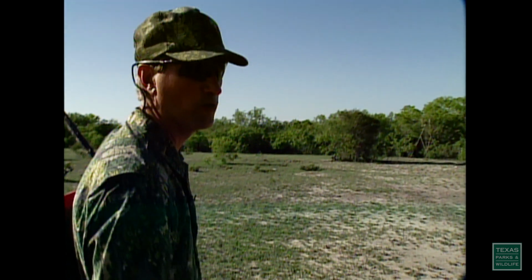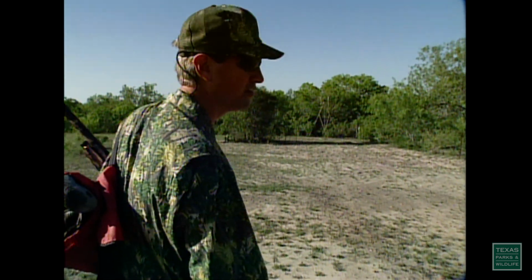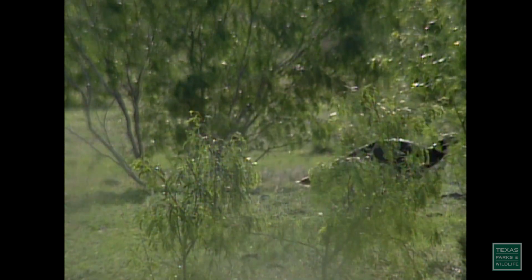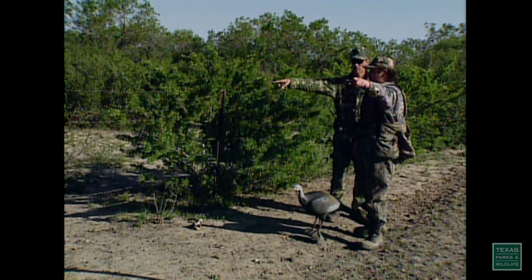We know where the roosts are, we know where they come off, we know where they like to run. Sometimes during the day, we can go find the turkey on this piece of property just by knowing the time of the day and where they normally are. We might be able to catch him before he gets there, too.